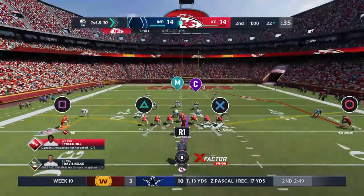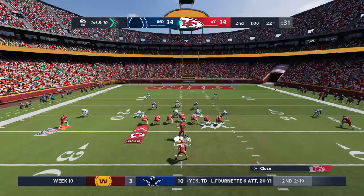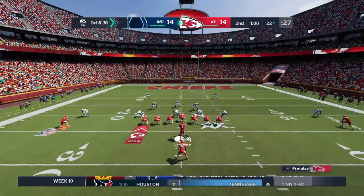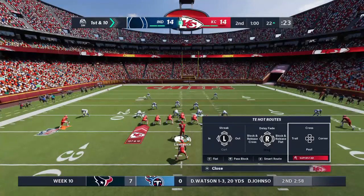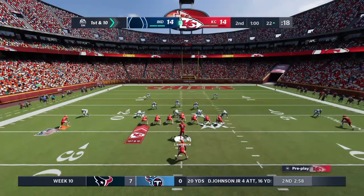So barely time to catch our breath. Here's 1st and 10 just outside the red zone. 56. Let's go, let's go. 56 is Mike. Get him, get him, get him. Mike's 56.